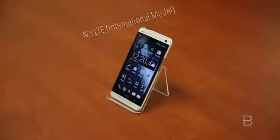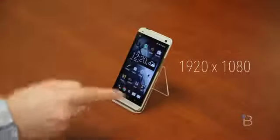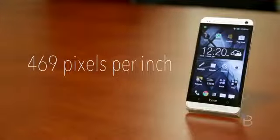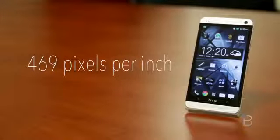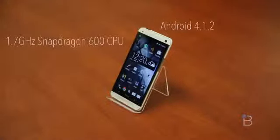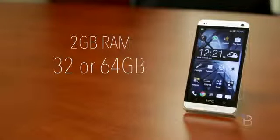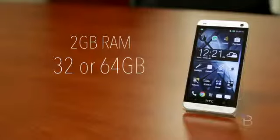Specs, let's go ahead and run through what this guy's packing. It's got a lot. What you're looking at here is a gorgeous 4.7-inch full HD screen, so it's 1920 by 1080, giving it a crazy 469 pixels per inch, which I believe is the highest of any phone currently on the market. It's running Android 4.1.2 at launch. Powering it is a pretty beastly 1.7 gigahertz Qualcomm Snapdragon quad-core chip. It's a Snapdragon 600. It's got 2 gigs of RAM. It'll be available in 2 different storage sizes, either 32 or 64. No room for external storage cards, so leave those micro SD cards at home.